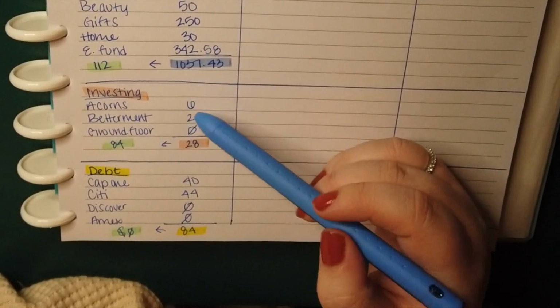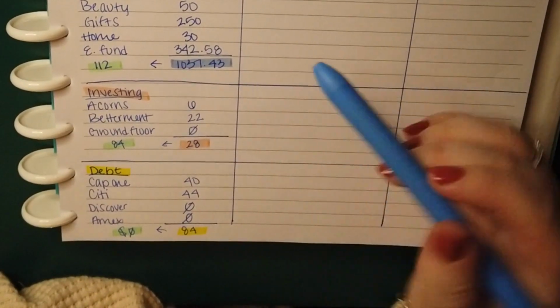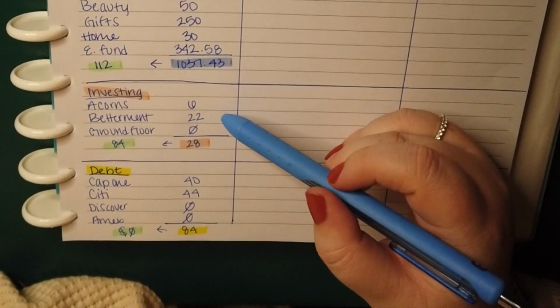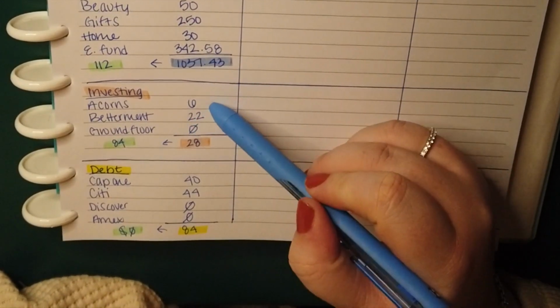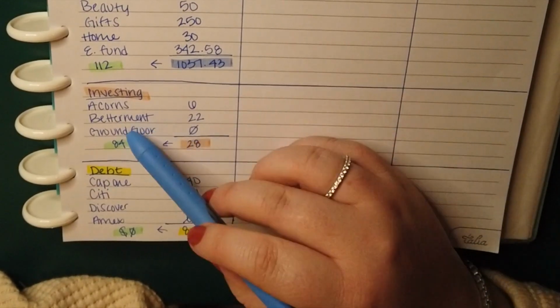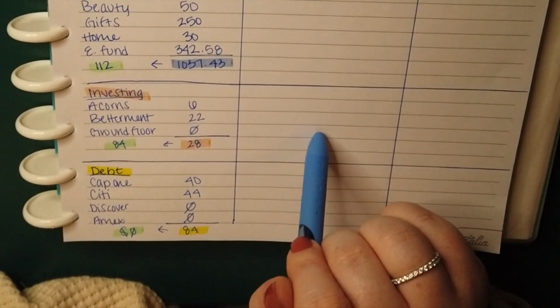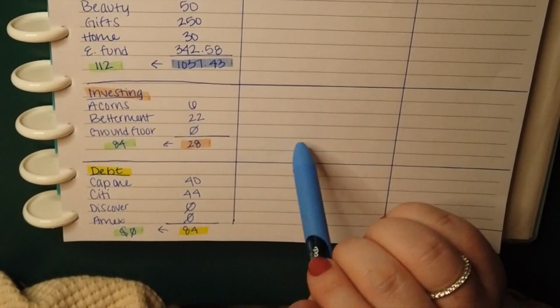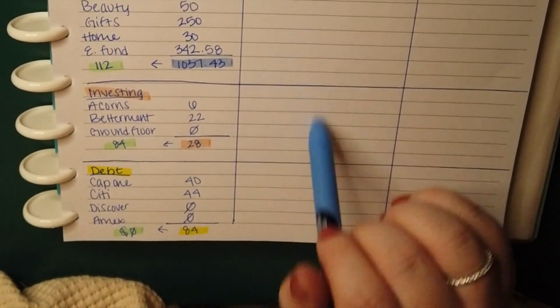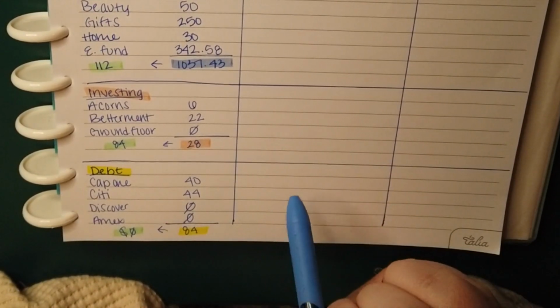Okay, so as we move down, we've got the investing section here. I do just a little bit of investing right now as I am still paying off debt. I've got Acorns, $6 a month, and then Betterment, $22 a month. I also have GroundFloor listed. I'm not contributing anything here, but sometimes I get paid interest and whatever, so I like to have it there so that in my actual column, I can reconcile if I actually did get something.